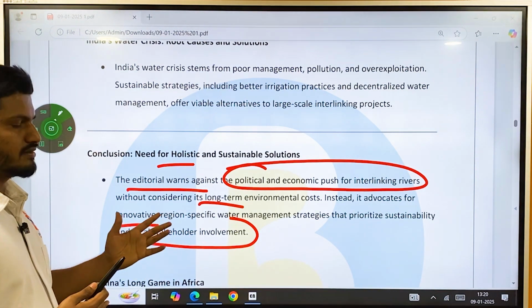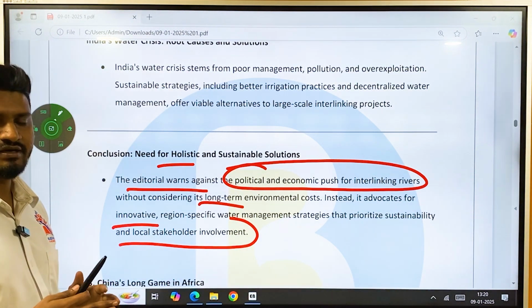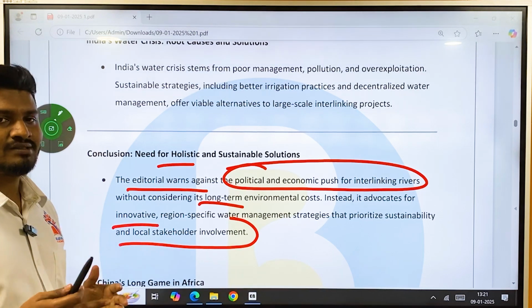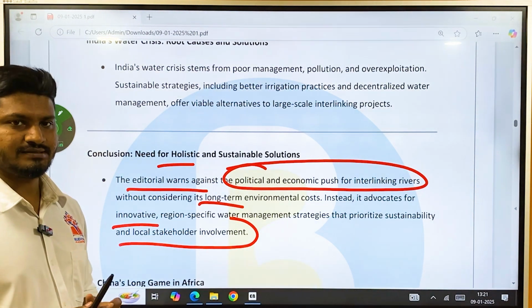Very important. You can expect a question from this in mains or an interview also, because it has been inaugurated recently. Though the news is an old one, it has been inaugurated recently, so there can be a question in your interview also. So use these substantive points for enhancing your answers.